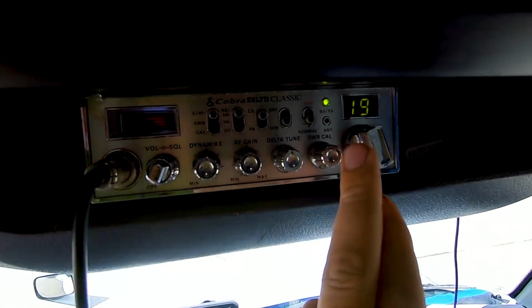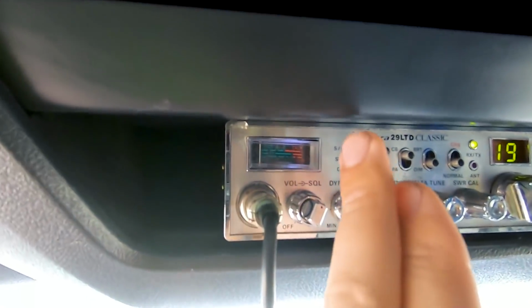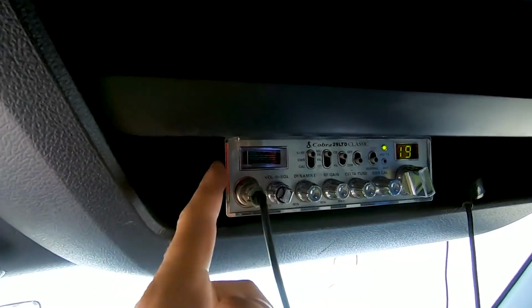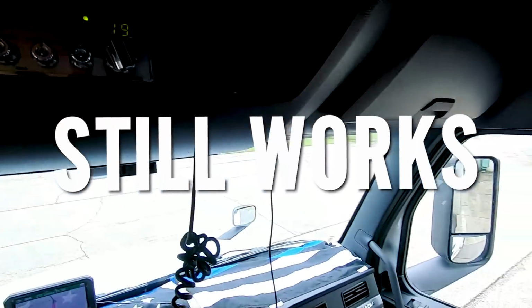I got the SWR meter set on calibrate right there where it's supposed to be. So it tunes out pretty well, but the speaker on this radio is kind of poopy. So yeah, whatever, still works.